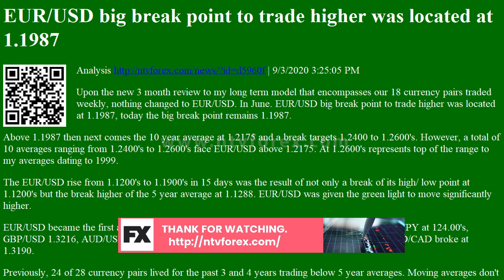The EUR USD rise from 1.1200s to 1.1900s in 15 days was the result of not only a break of its high-low point at 1.1200s but the break higher of the 5-year average at 1.1288. EUR USD was given the green light to move significantly higher. EUR USD became the first and leader currency to break its 5-year average.